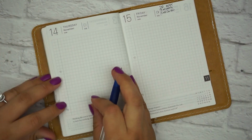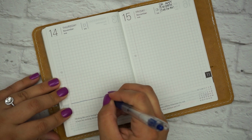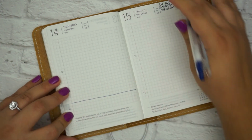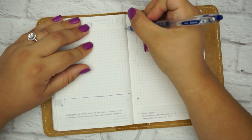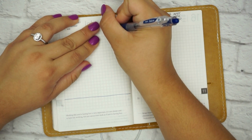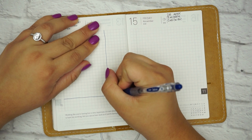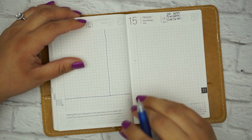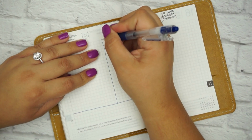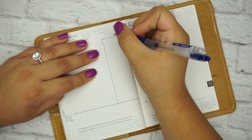So what I do is, first thing, I just make a line down across the bottom. I leave myself 4 squares down here. And then I do, I think it's 7 squares on the side here. This does not have to be perfect. I do not use a ruler. If I were to use a ruler, I would spend so much time doing this and it would just get annoying. So I basically just make little squares.